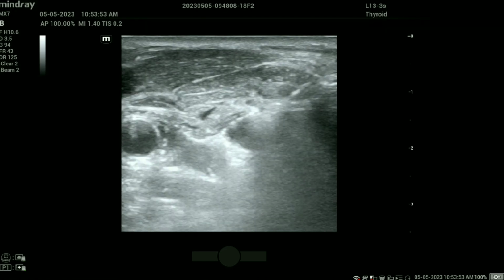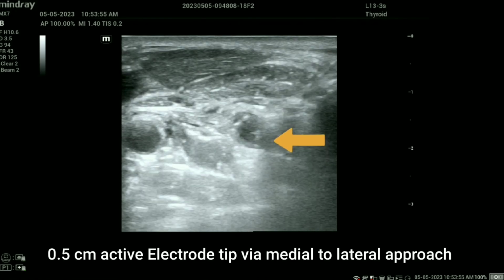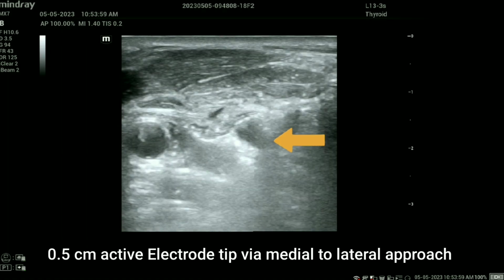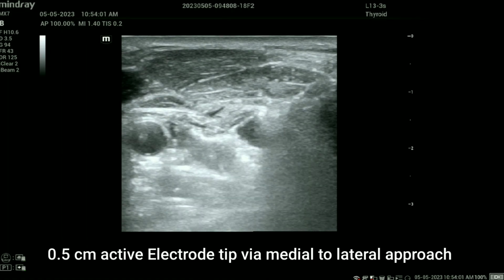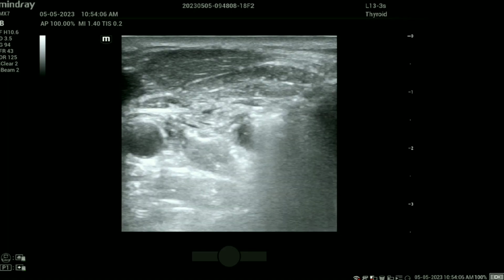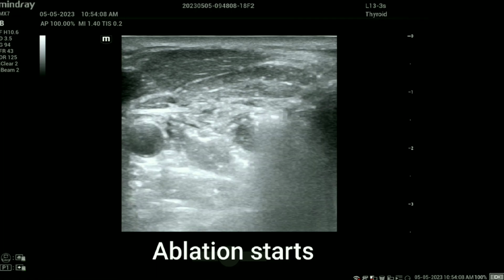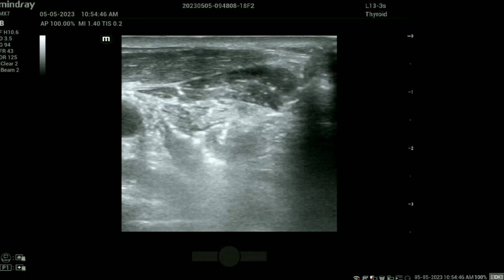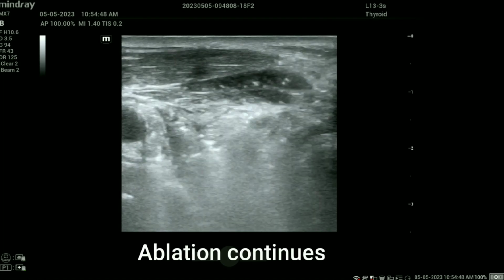The electrode is gradually positioned into our area of interest inside the malignant lymph node. Once you're comfortable with the active tip of the electrode being in the appropriate position, thermal ablation is initiated. Power is delivered here as noticed with the hyperechoic transformation of the zone close to the tip of the antenna in the middle of the recurrent cancerous lymph node.